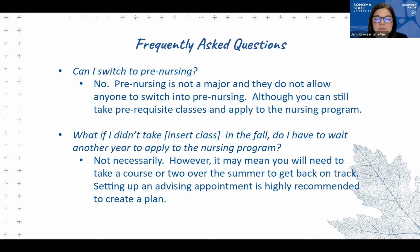And so sometimes when students are heartbroken that they can't move as quickly, the flip side is that you then have some time to not only get good grades, which you really need for nursing, which is your long-time goal, but also maybe you have time to get involved and enjoy and experience college in ways that you wouldn't have the ability to do once you get in.